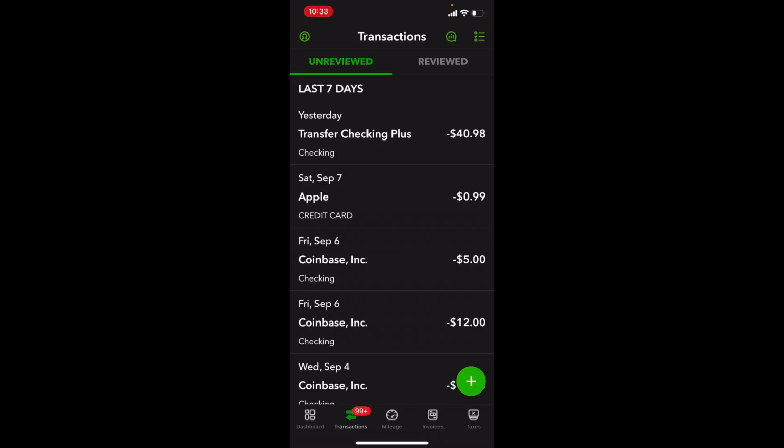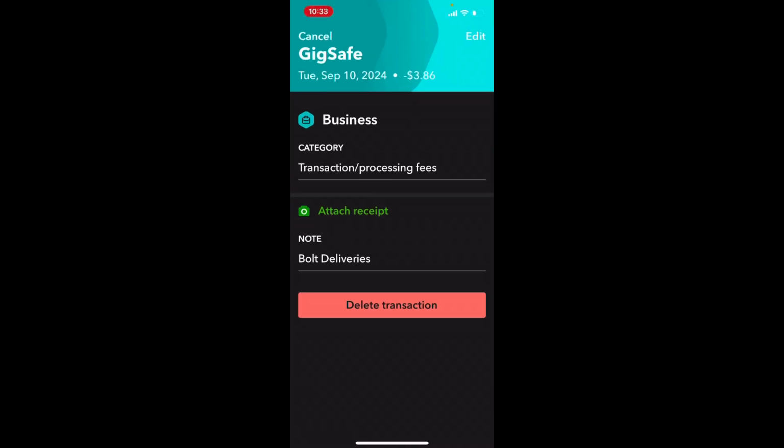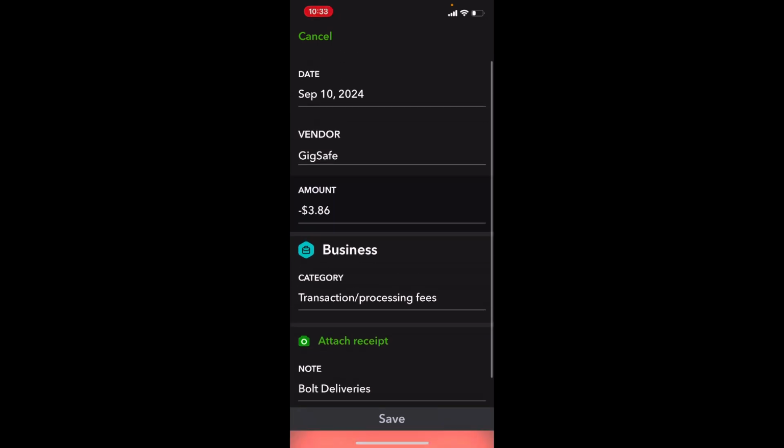Now, I wonder if I could turn that into a rule. I tapped on Reviewed. Let me see. Going to tap on that. Click Edit. No, it doesn't give me the option. I have to do this manually.